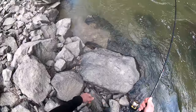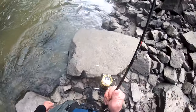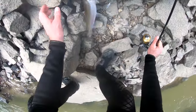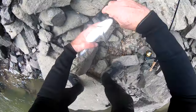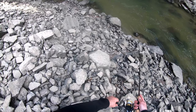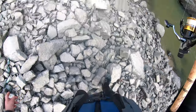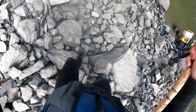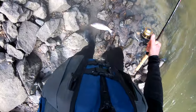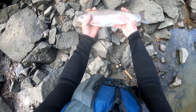It's a nice fish. All right. 16, maybe 15. Nice fish. That's the kind you want to take home for summer. Look at that guy. Woo. That's a big one. Another big fatty. That's the one I was going after. One fat, stubby little rainbow trout.